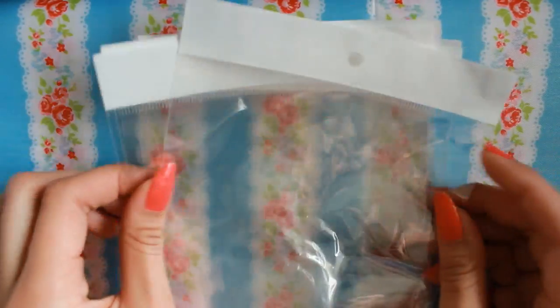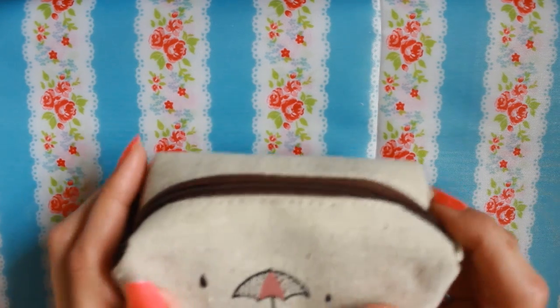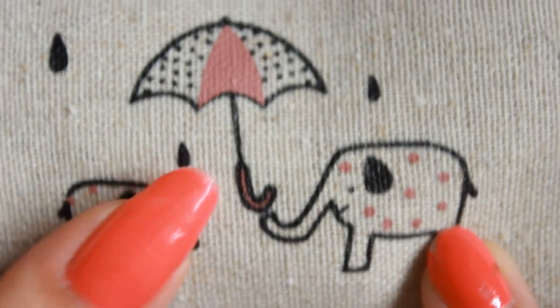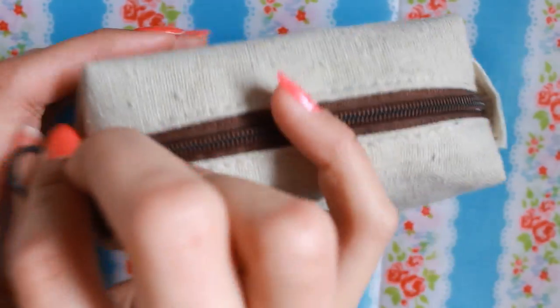Oh, this is so nice. I've never seen this before. I'm sure they have it on eBay, but I haven't had the need for it yet. So the first thing I see is this really, really cute little pouch. Oh my gosh, it's just so adorable. And there's a tag. Let me see if I can read it. It says, make life more beautiful. And there's, oh, that's so cute. There's two elephants, and the bigger one is holding an umbrella. So let's unzip it.